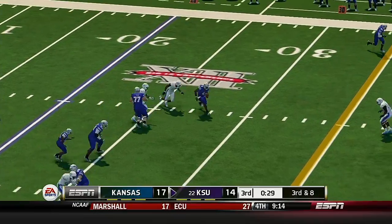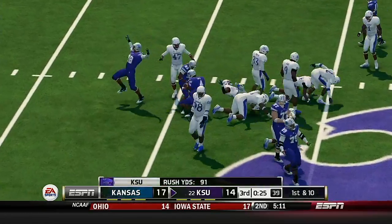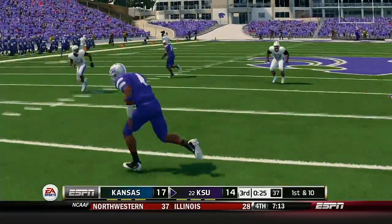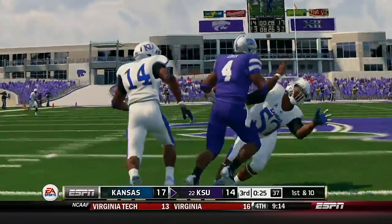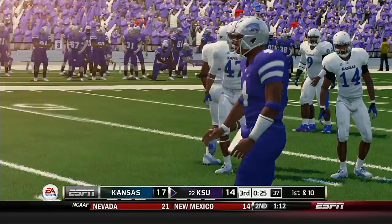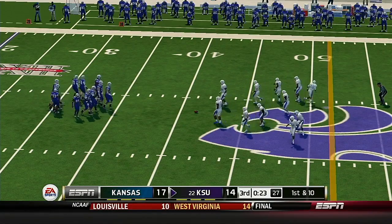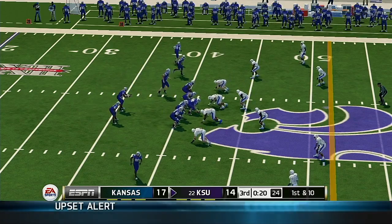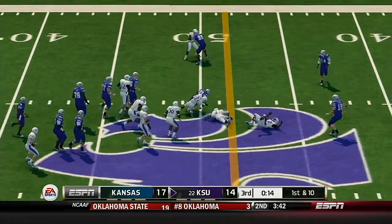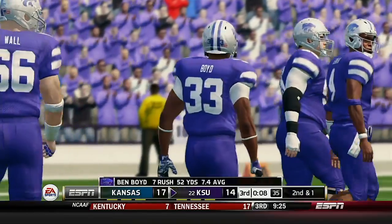He's scrambling. There he goes. Brought down at about the 41. First and 10. Ball on the 41. Makes it out to about the 50. That brings in second and one.